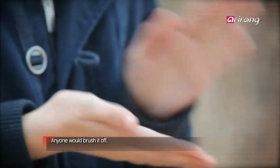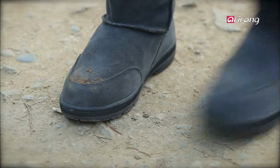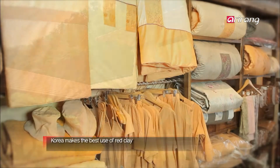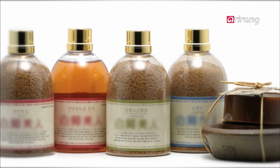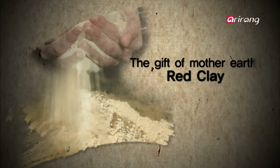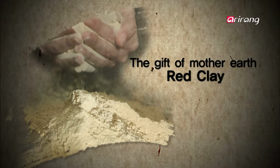What would you do if you get red clay on your clothes? You brush it off. Of course. What if it gets on your face or hands? Yes, Carrie, you probably wash it right off. We even brush off the dirt that gets on our shoes. But you know, in Korea, they use red clay in everything. Houses, clothing, food, even cosmetics and medicine. Let's move right on to the first video I've prepared for you.